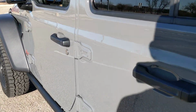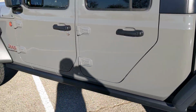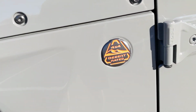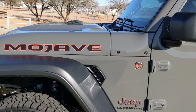Doesn't have any metallic in it. It's kind of just a straight up color. You can see the gray. Kind of hard to tell, but you can see there's no metallic really. It's just a nice straight gray. Really cool color. I like it. And as opposed to Jeeps for years saying trail rated, this one, you'll see, says desert rated. So this is the first desert rated Jeep.